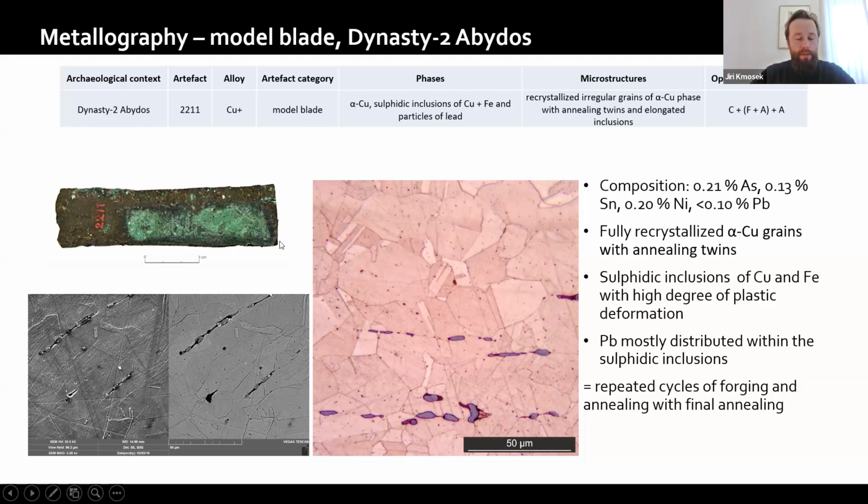This is the Dynasty 2 model of a blade, and this is made from an arsenic alloy of copper with admixture of arsenic and tin. There is only about 0.2% of arsenic and 0.1% of tin and 0.2% of nickel and a little of lead. It means that this is a slightly alloyed copper or non-alloyed copper with admixture of such elements.